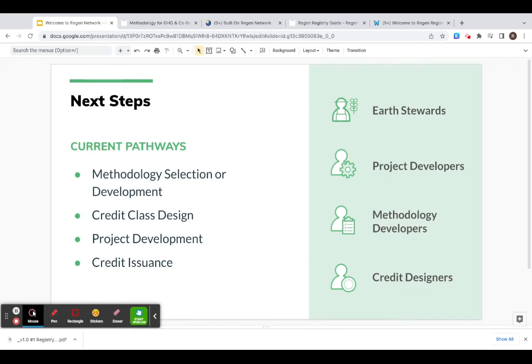Sometimes there's a one-to-one relationship with a methodology and credit class, and other times a credit class may have several methodologies that comply with its standards. Third, you have a Regen Registry approved methodology and credit class. You're ready to develop a project on Regen Registry. This process includes a project plan, which is the document that states details about the project, signing necessary contracts with Regen Registry, and developing a project page on our website.